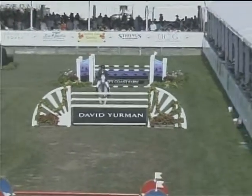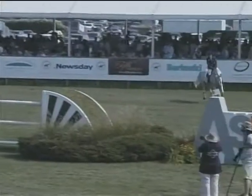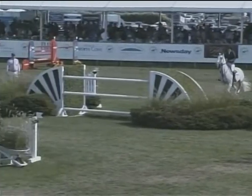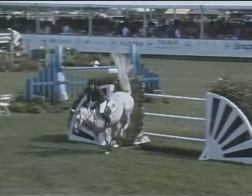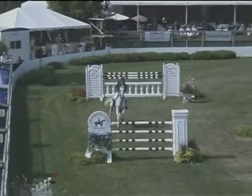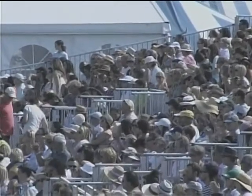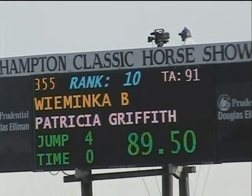Oh, that's too bad. No problem there. Okay, four faults under the time. Just one down within that time. So Patricia is sitting in 10th place at this time. She's really going to be on the edge of her seat as the last 10 horses go. She sure is. She'd love to hang in there for a ribbon. Wouldn't they all? And a nice check. And a nice check, absolutely. Well done on her part.